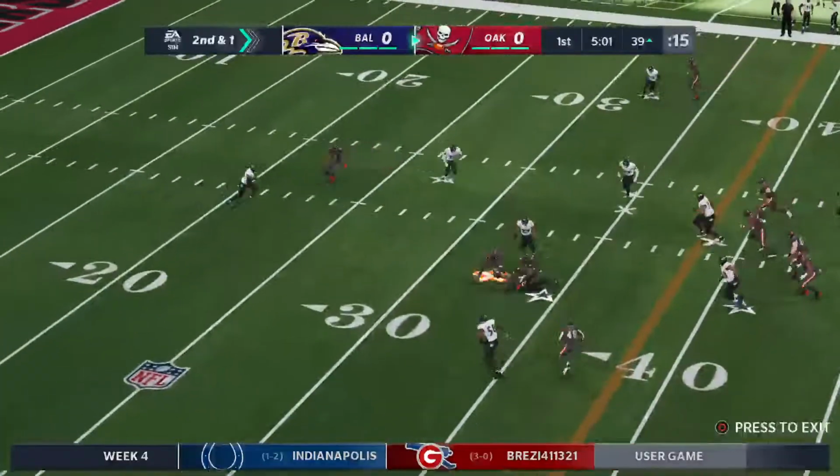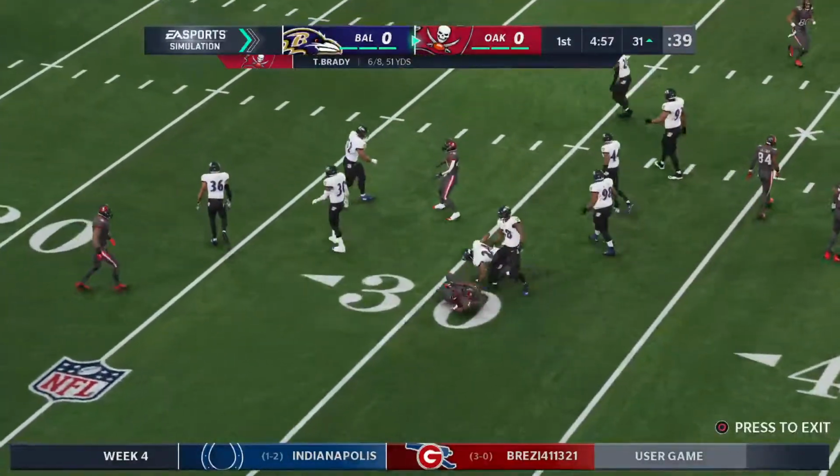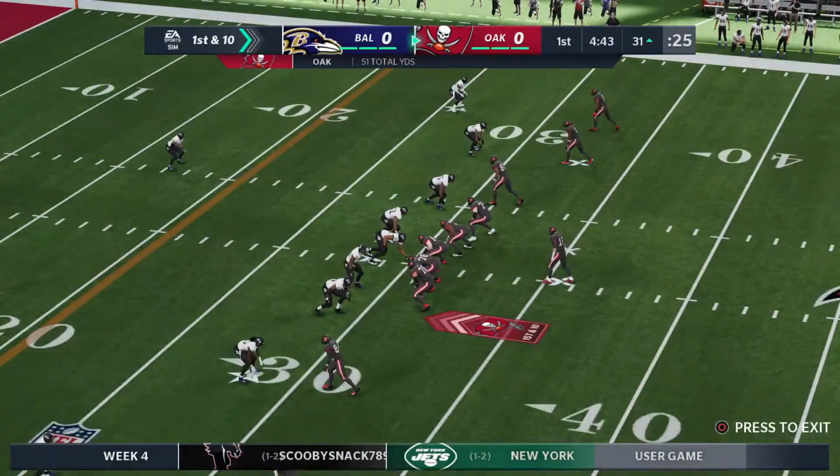Looking to throw again on 2nd down. Brady, the left side, throw complete to Adams. Buccaneers. Line of scrimmage, the 31 now on 1st and 10. 1st and 10 at the 31-yard line.